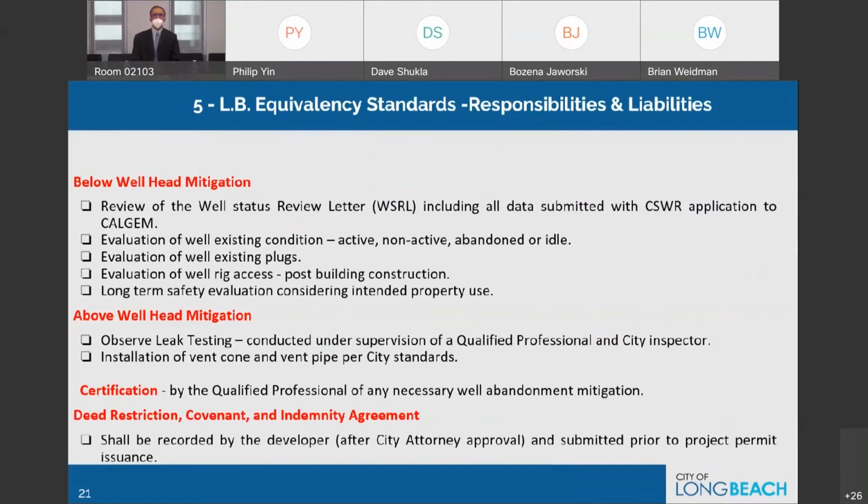This slide is a summary of what it takes and what we have spoken about today in about an hour and 20 minutes so far. Below wellhead mitigation: going through the CalGEM standard, having them review, providing the WSLR form, and they accept or deny the abandonment, is mandatory for any process to the city. First, developers have to submit to CalGEM and receive this report, and they have to allocate time for this process because the state doesn't move very fast. One of the reasons that we were asked to develop the equivalent standard was the state was becoming very expensive for projects, and projects did not pencil out because of the very rigorous process and bureaucratic system.